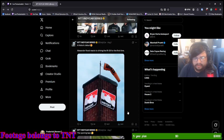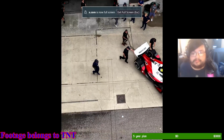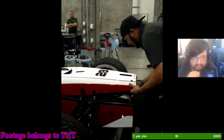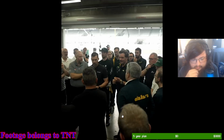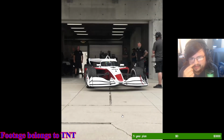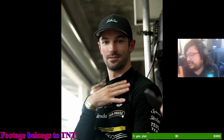Yeah, here's some footage of Rossi driving the car. First day of actual testing of the car. Unfortunately, the conditions aren't exactly favorable to get a whole lot done. But just testing out the systems on the car, taking it step by step, just getting miles on the car and getting engine data. I would say it's a Ford, or not Ford, a Chevy, but Alexander Rossi.